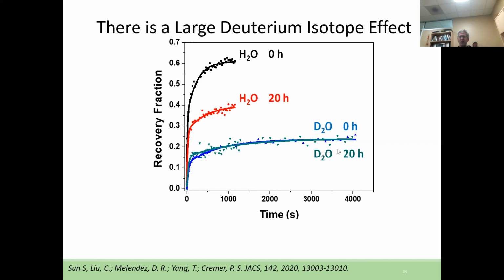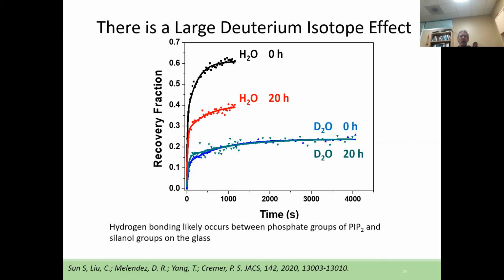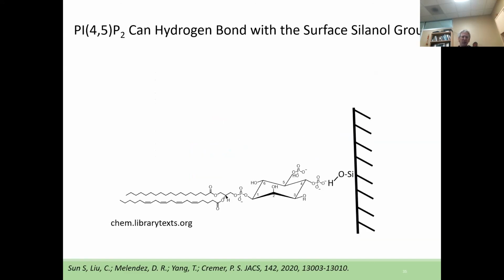You're immobilizing much more of this particular lipid on the surface. So that seems to indicate that hydrogen bonding is playing an enormous role for immobilizing this particular lipid, as opposed to electrostatics. Remember, the surface is negatively charged. Some of these surface silanols are deprotonated, and certainly PI₄ is highly negatively charged. But unlike many other binding events, phosphate loves to hydrogen bond, and it's hydrogen bonding. It hydrogen bonds better to silanols than it does to water, also to proteins. Many proteins, like serine residues for example, hydrogen bond much better than water. So you can imagine a hydrogen bond here.